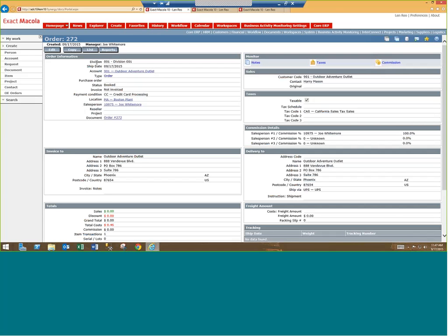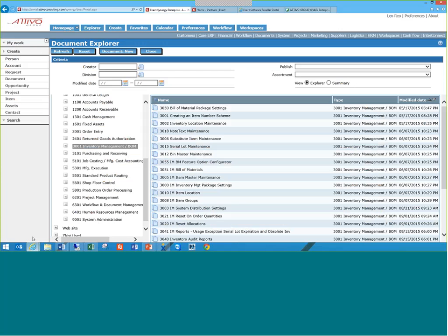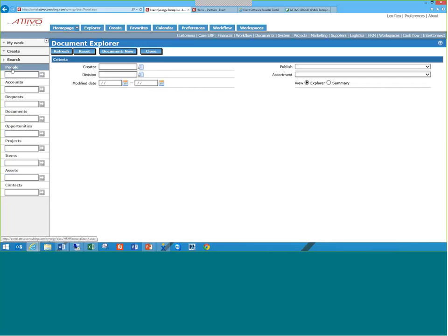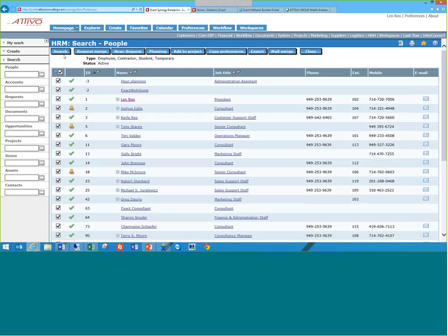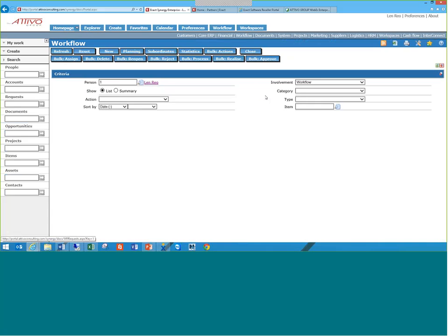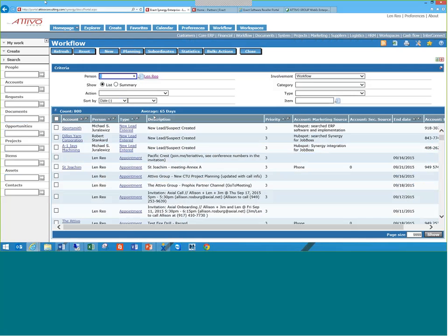Remember I mentioned to you that not only are you getting all of the core ERP, but you're getting all of the rich functionality of the rest of Synergy. For example, you get the entire human resources suite. This is our live company. This is my record. This is all of the information about Len Rio and the kind of things that are going on and the kind of things that he's supposed to be doing. It's a totally integrated solution.